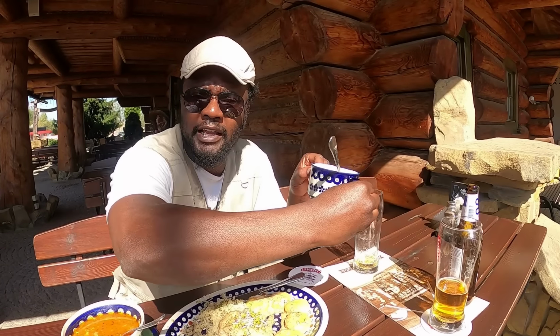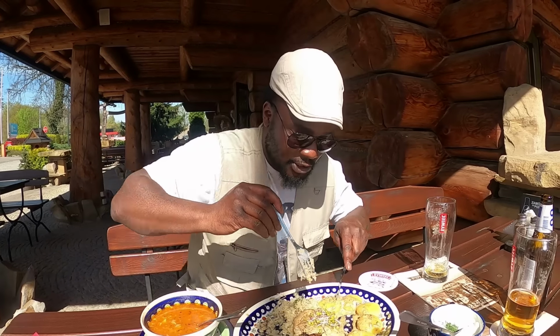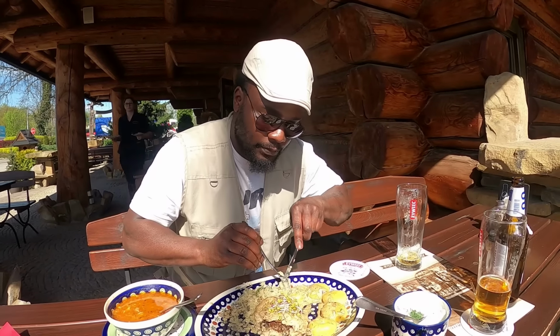They didn't just put it in some random bowl. They put it in a traditional bowl and brought it so nicely. I'm really pleased. The food here is delicious. Wow. And the pierogi is coming. Oh yeah.